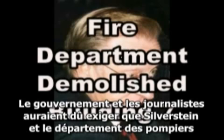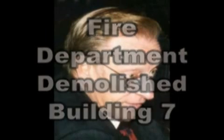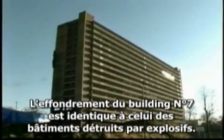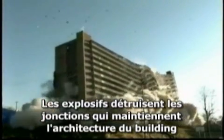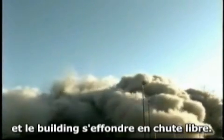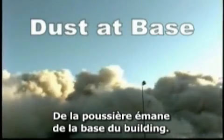The government and the news reporters should have demanded that both Silverstein and the fire department explain what happened to Building 7, but nobody asked any questions. The collapse of Building 7 is identical to the collapse of buildings that are brought down with explosives. The explosives shatter the joints that are holding the building together, and the building falls down at free fall speed. Dust is produced at the base of the building.